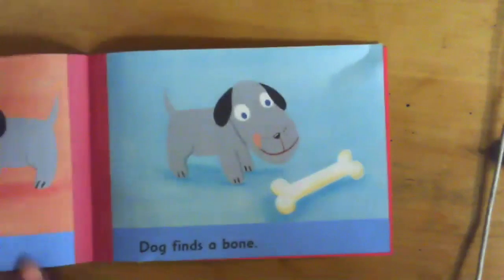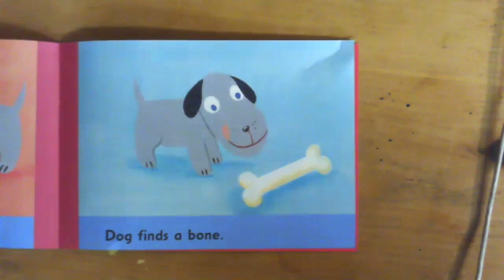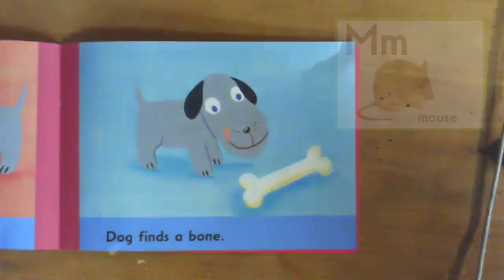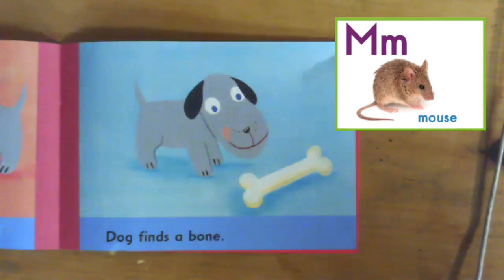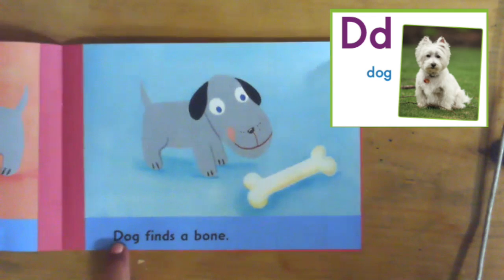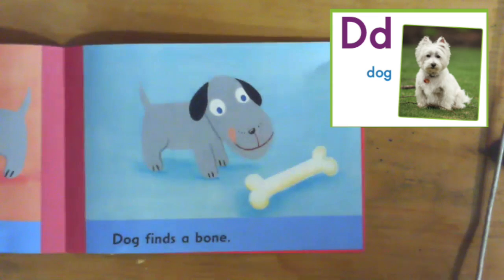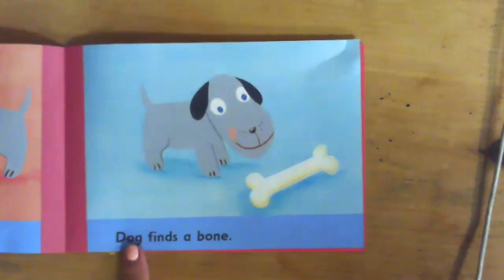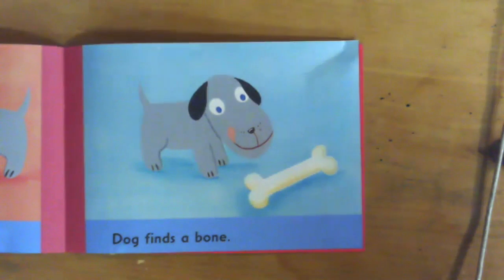Now I want you to look at this page. What do we think this word says? Yeah, it's not mouse. Mouse starts with the m sound, but this word starts with a d, which makes the d sound. What do you think the word is? Use the picture and the letters to help you. Dog. This word is dog. Put your finger on the word dog.